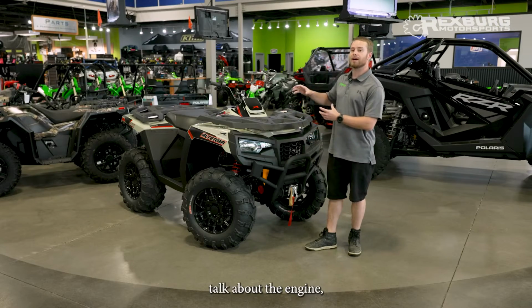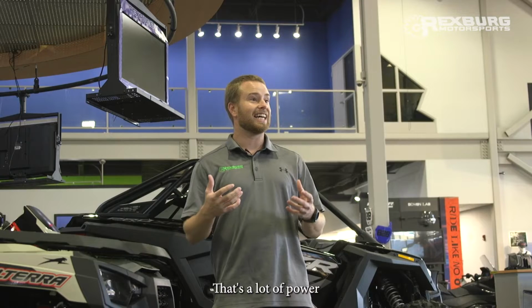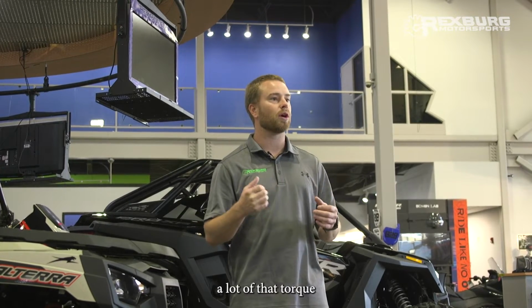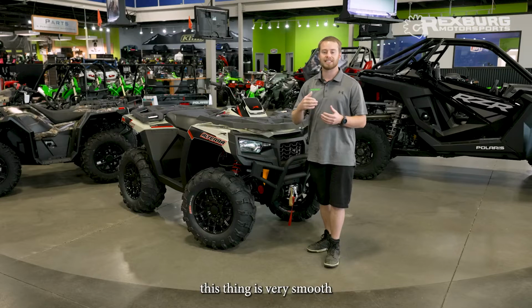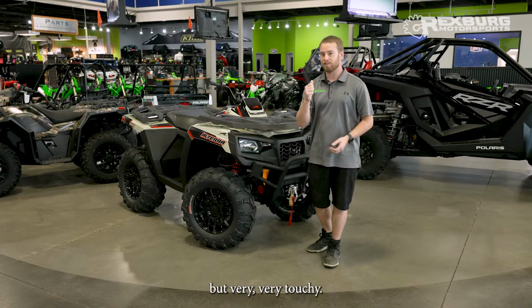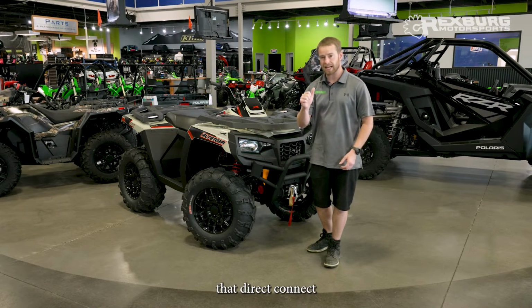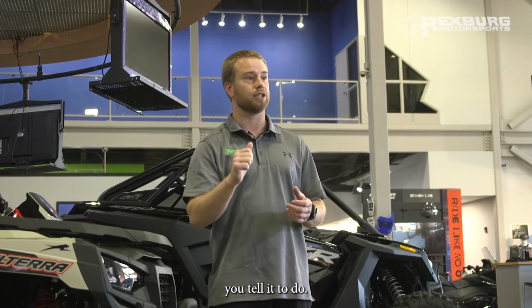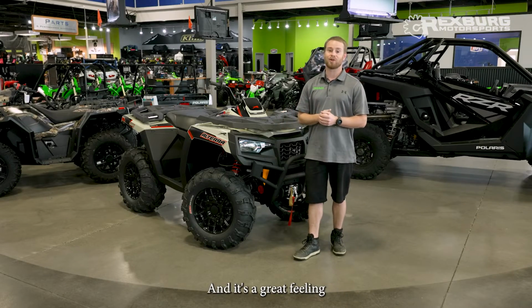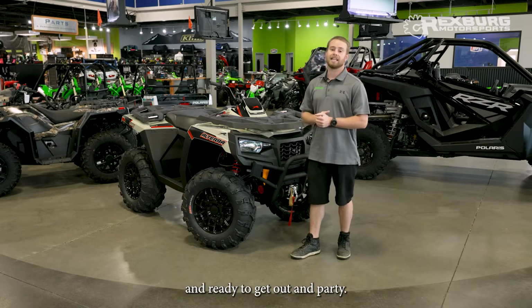Now, when we do talk about the engine, this is a 45 horsepower, 600cc single. That's a lot of power for an ATV. This is a big displacement motor, and so it's gonna have a lot of that torque right down low. And with the CVT that they've got, this thing is very smooth, but very, very touchy. It's gonna give you that direct connect feel to your thumb on that throttle. You touch it, it's gonna do what you tell it to do. And it's a great feeling motor. Very, very smooth, very, very torquey, and ready to get out and party.